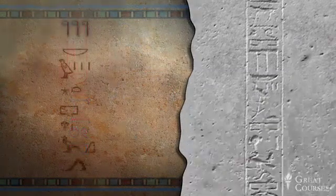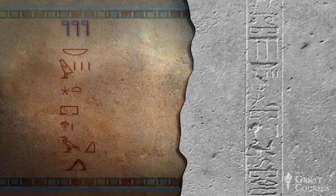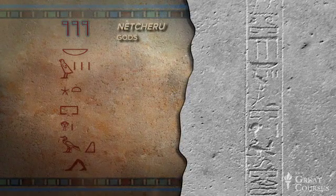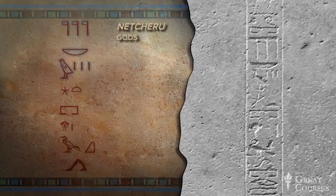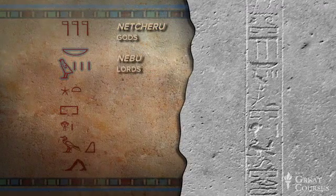Next word? Yes, we have 3 Netcher god banners. So Tutankhamun is in among the gods, Netcheru in the plural. But that's not all. Next we have the plural of Lord. That's why the quail chick and the 3 strokes are there. It would have been pronounced Nebu. But they aren't just any lords.